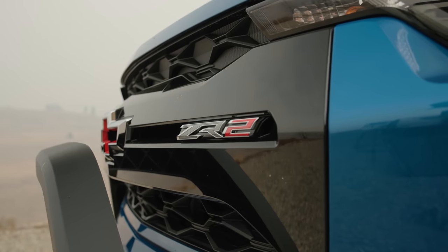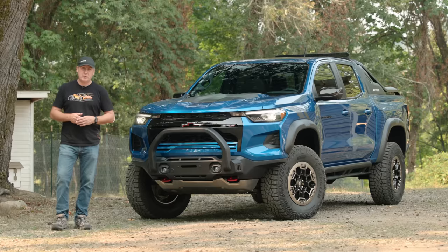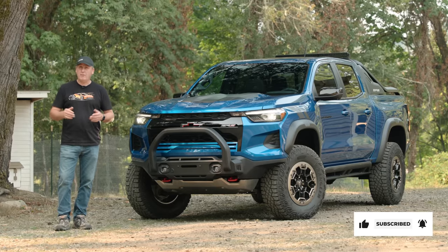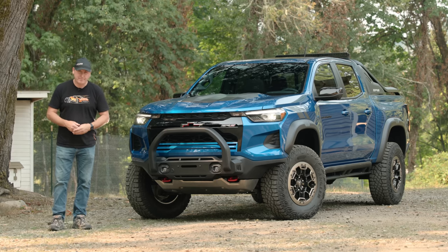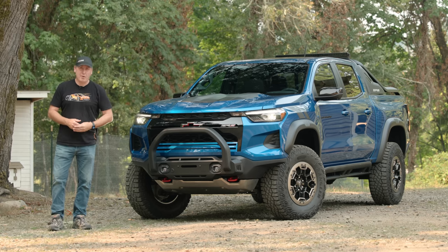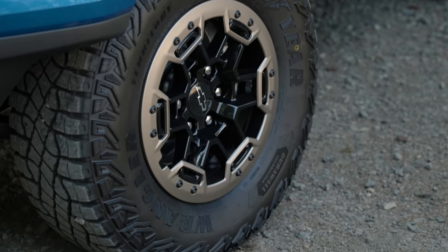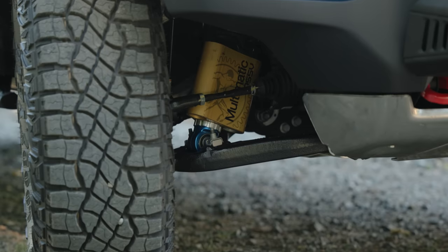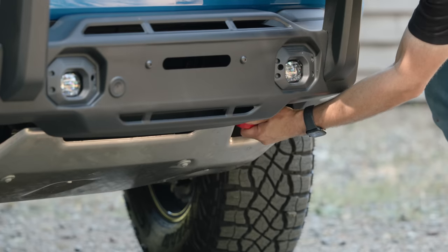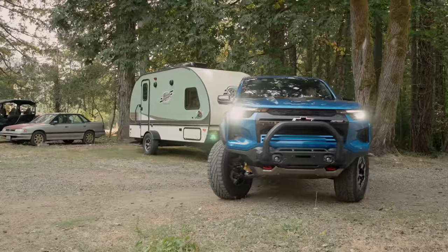The ZR2 is the extreme off-road version of Chevrolet's very popular Colorado midsize truck. This competes with the likes of the Nissan Frontier Pro 4X, the Toyota Tacoma TRD Pro, and of course the upcoming Ford Ranger Raptor, which I have on order and should be here hopefully by November. The ZR2 here comes standard with front and rear lockers, 33-inch Goodyear Wrangler Territory mud terrains, Multimatic DSSV dampers, underbody protection, fog lamps, a spray-in bed liner, recovery hooks, and a full trailer package with connections and the ability to tow up to 7,700 pounds.